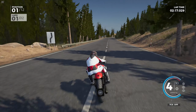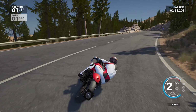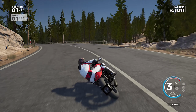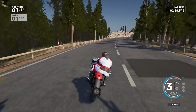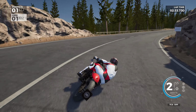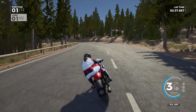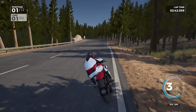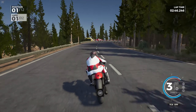That's a bit wide, that was a bit lazy. Getting slowed down a bit too much for that corner. Oh my god, there's a left-hander there. Probably should have realised that a bit sooner. Look at this, through the rocks. Feel like I'm racing. So there's a bit wide. Then we've got a hairpin coming up.